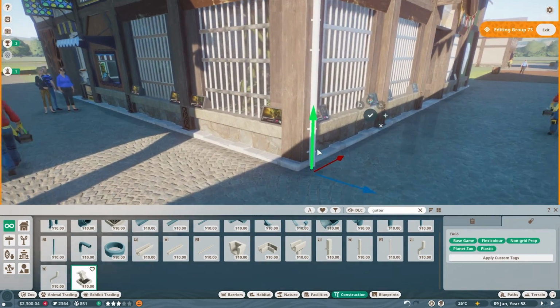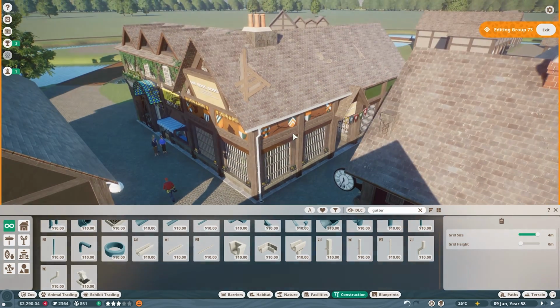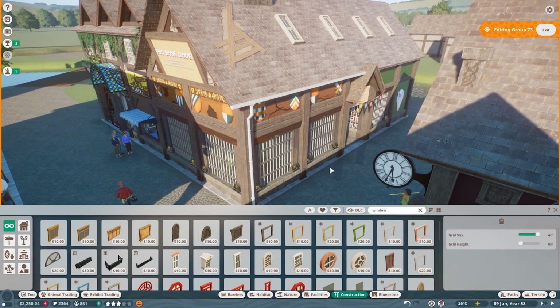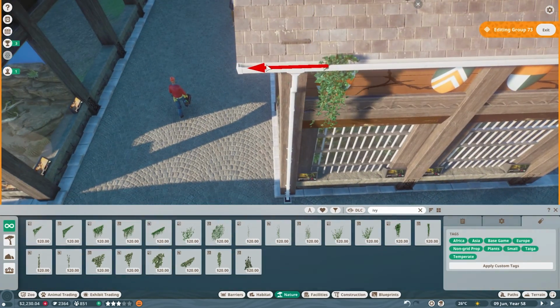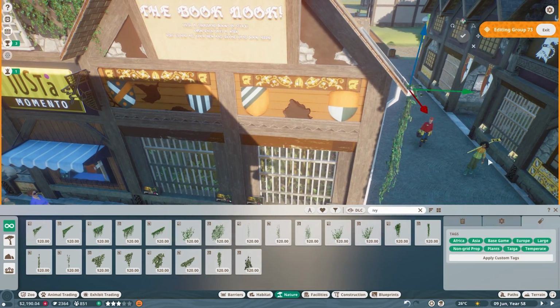But once again, a few slight adjustments to our woodwork on this building, and then just moving the actual drain for the gutter up, putting in some more windows, and then we move on to our next part of the build, which will once again be more ivy work. Now, I'm going to skip through the ivy work. You've already seen me do it. You know how I do this sort of thing.